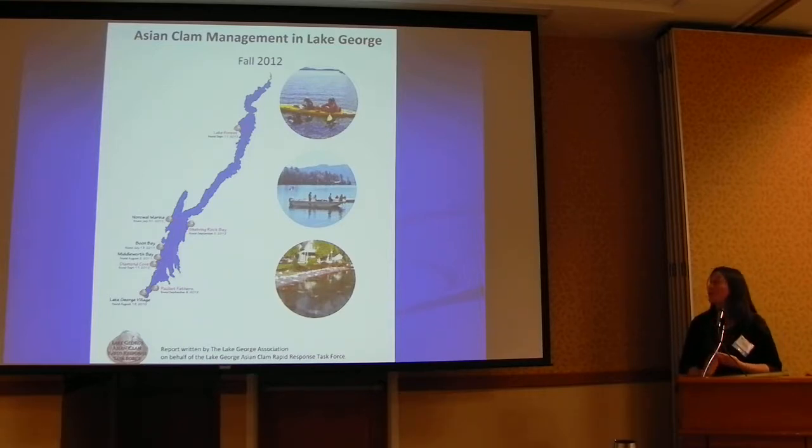However, what we've learned over the years is that we're not good at detecting the juvenile stage of Asian clam, and that's likely why they have been spread to other areas of the lake, because annually the Lake George Park Commission and other partners in Lake George coordinate an annual survey of the areas that we think Asian clam might show up in.